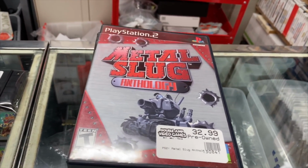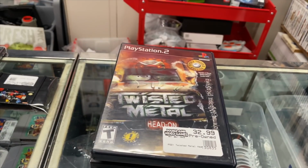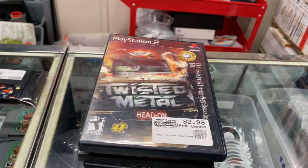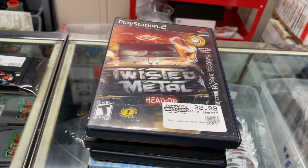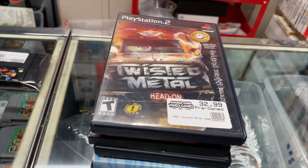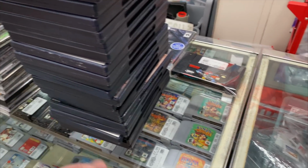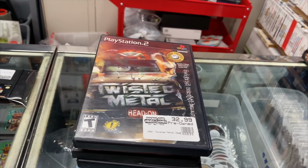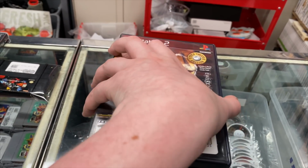Then we have Metal Slug Anthology, up above $30 now. Twisted Metal Head-On Extra Twisted Edition. This one I also did a double take when I saw it because I was like, isn't Twisted Metal on PS2 like $10? Because I know we had Twisted Metal Black in here. But Twisted Metal Head-On, we normally see it on PSP, not PS2. But yeah, it's kind of a cool one we'd never get.